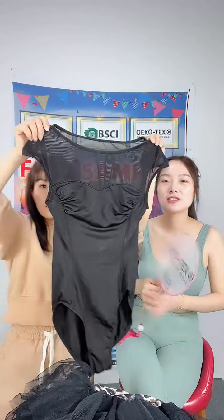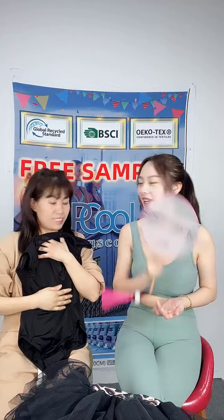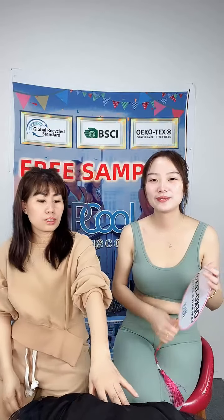Wow, like a dress. You can imagine when you wear this in the dance pool, it makes you feel you are the best, the most confident. You can catch everyone's eyes. So this is for the dance wear.